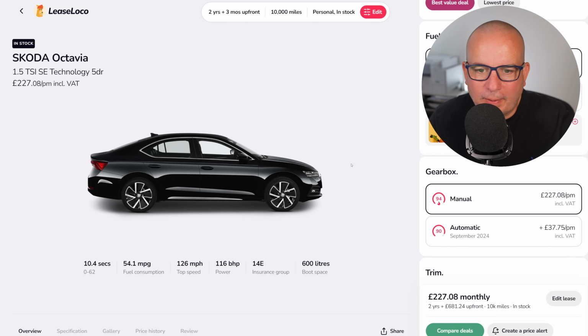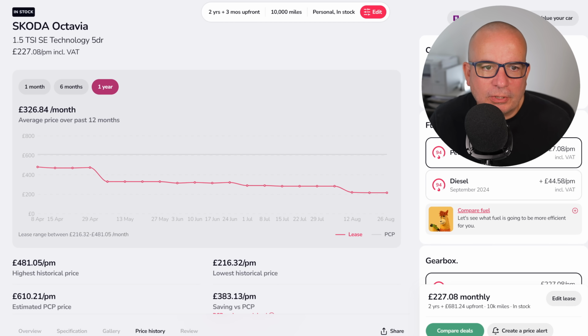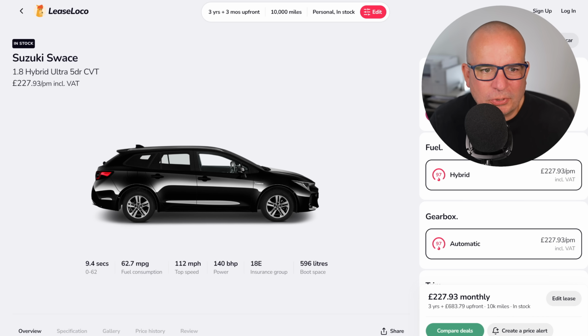I just showed you an automatic gearbox in that little screenshot there. This one is the manual. The automatic's quite a lot more. Let's just look at the price history on it. Average on it's been 326 a month, so you know you're saving 100 quid a month over the average here. At its peak, it was 481 a month. I mean, this is stunning value. I mean, that's like Vauxhall Corsa money, really.